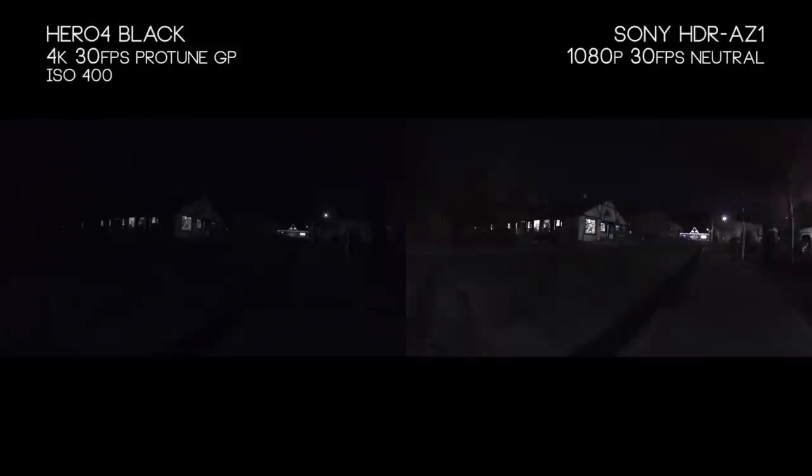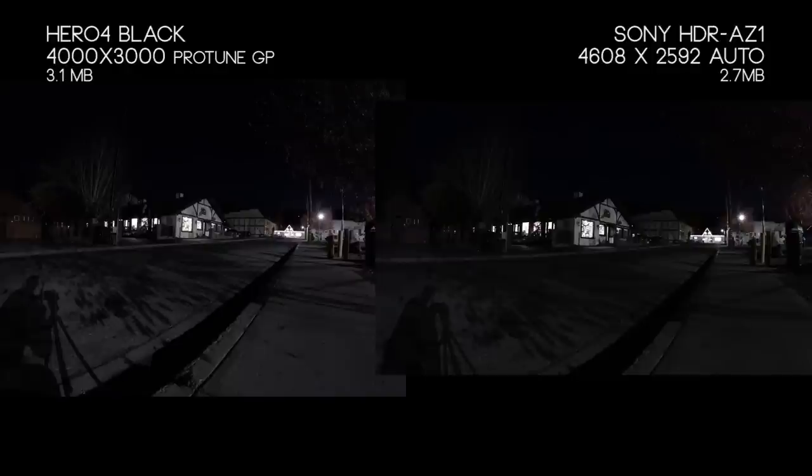But this might be closer to the result you want because, again, we can come back later and maybe bump up the footage. But it's nowhere as good as the HDR-AZ1 filming in just its default color mode. Now, I chose neutral because it is slightly brighter. It does wash out those areas a little bit. And with the vivid color mode, it just crunches it a little too much for me.